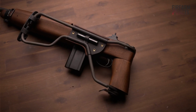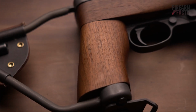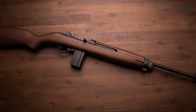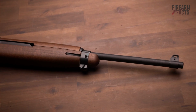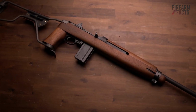It features an 18-inch barrel, a walnut stock, and a 15-round magazine, all while keeping the weight down to about 5.5 pounds. It uses a short-stroke gas piston system that makes recoil almost non-existent, and while it's not designed for long-range accuracy contests, it's an absolute joy to shoot out to 100 yards.